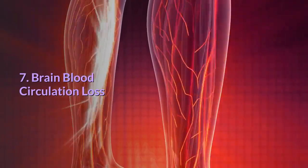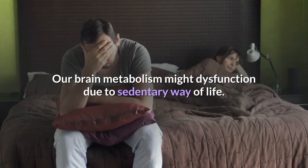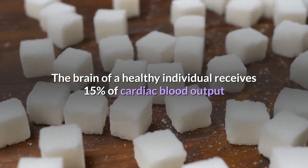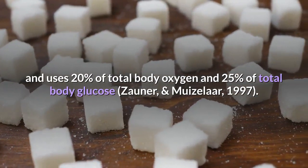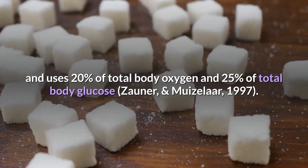7. Brain blood circulation loss. Our brain metabolism might become dysfunctional due to a sedentary way of life. The brain of a healthy individual receives 15% of cardiac blood output and uses 20% of total body oxygen and 25% of total body glucose. Zauner and Muizelaar, 1997.